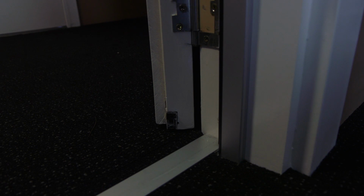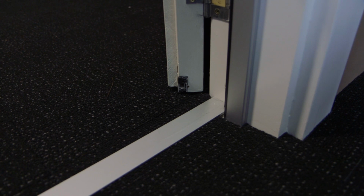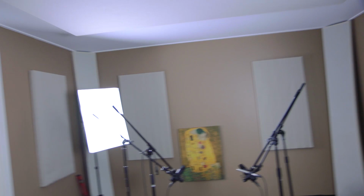And if you look down the bottom there, you'll see a rubber seal that drops down to create a seal all the way around the door. And so this is very, very thick. So what we're gonna do now, we're just gonna back away and bring you into the room.